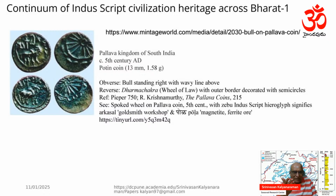So here you have cast coins. Both sides are punched. One shows a wheel with spokes, the other shows a zebu, or Brahmani bull, or humped bull, and the top inscription is written either in Brahmi or Kharoshthi. These are coins taken from the mintage world. Same symbols, same meaning. Then Krishnamurti also refers to similar coins found in Kannur in South India.